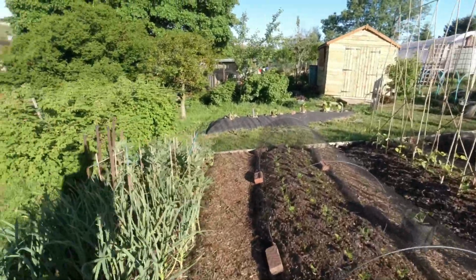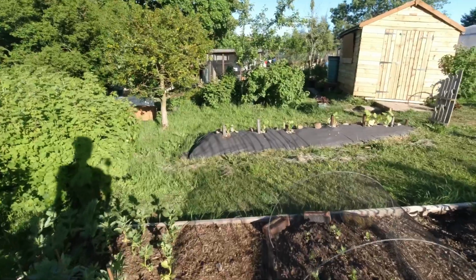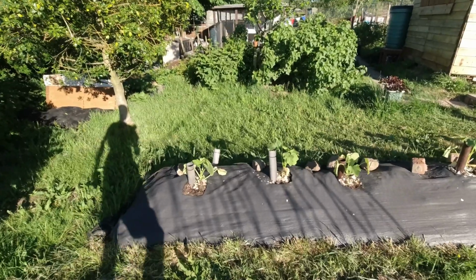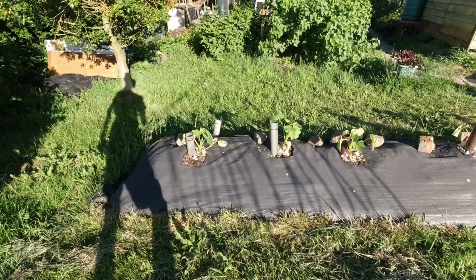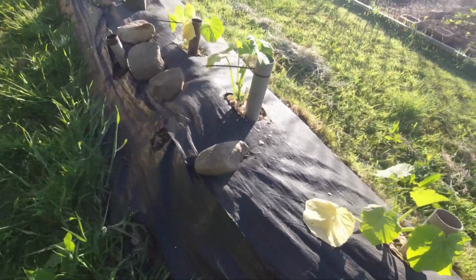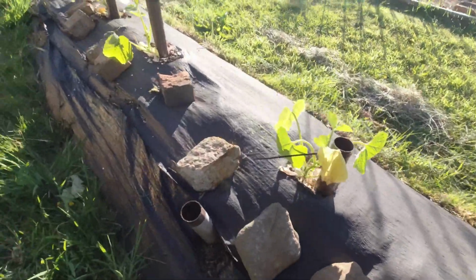So this week I put the courgettes into their bed, and last year I suffered from them being eaten by slugs. This year I've put that magic eggshell down in the hope that it will solve the problem. And these don't seem to be getting any slug damage at the moment, and after 3 or 4 days they do seem to be quite well.